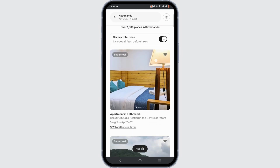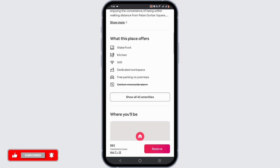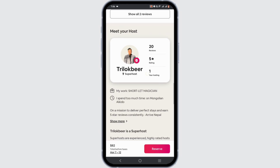Third is book weekends separately. This one might surprise you. Sometimes booking weekends separately can be cheaper than booking the entire weekend at once. It's a bit of a hack, but it can save you some dough.